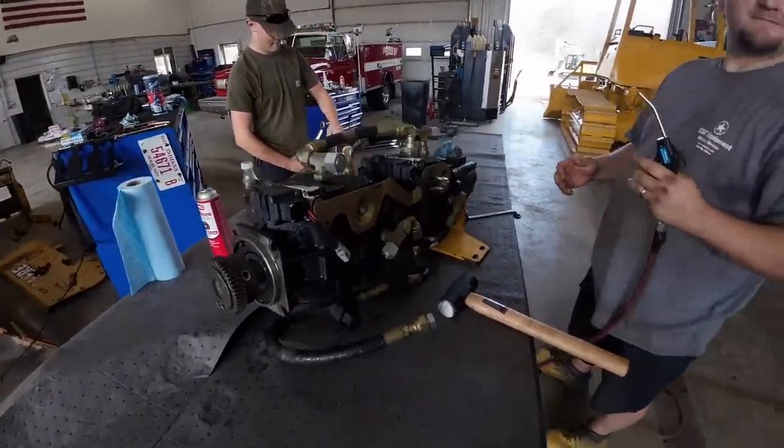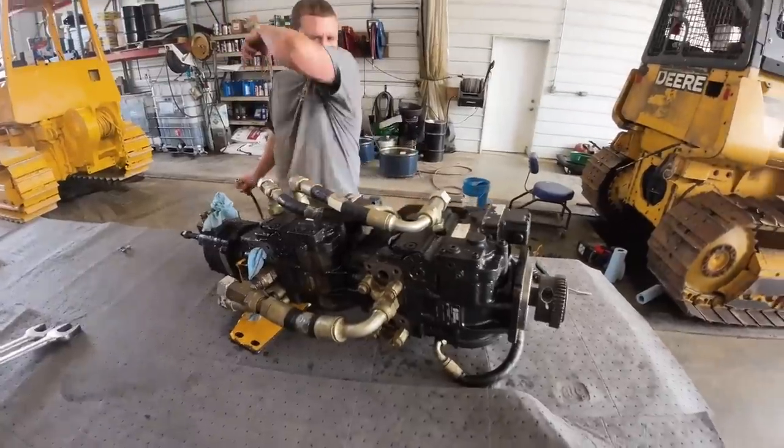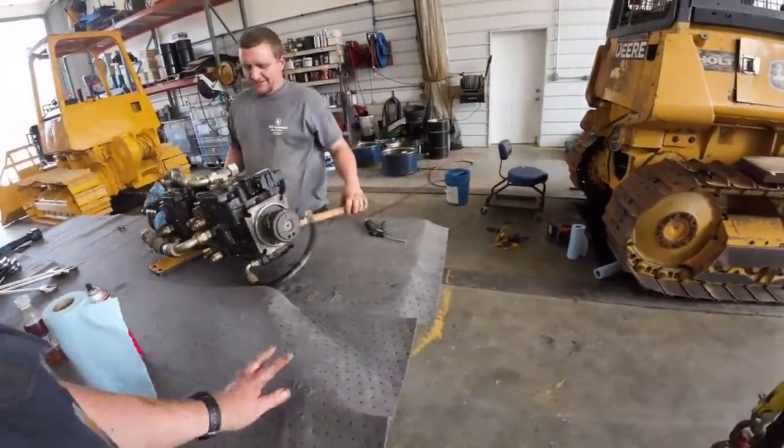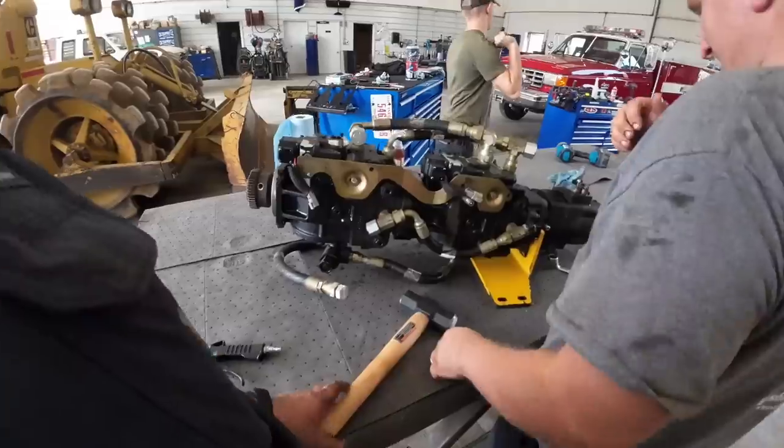Man, you got that clean, didn't you? Just like that, just magic. It's that Harbor Freight bug gun, is what it is. It's a Merlin? Merlin.